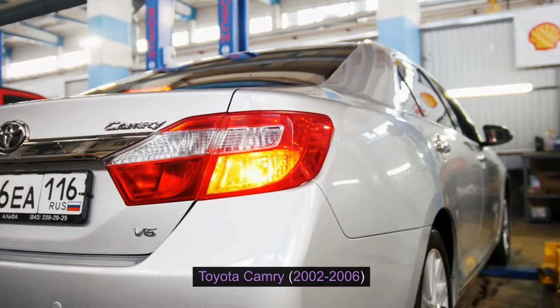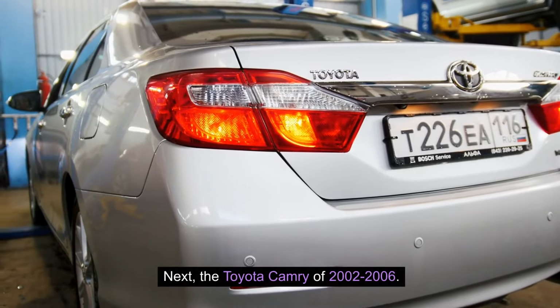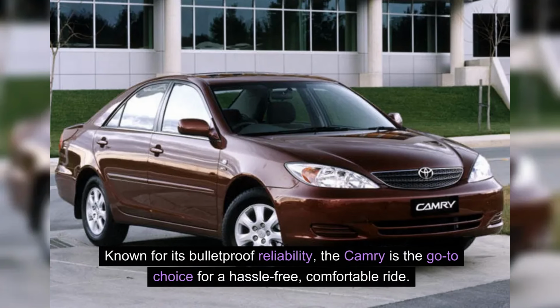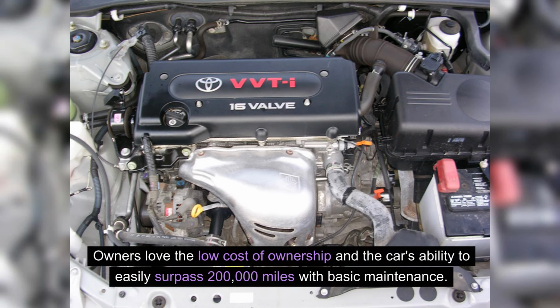2. Toyota Camry, 2002-2006. Next, the Toyota Camry of 2002-2006. Known for its bulletproof reliability, the Camry is the go-to choice for a hassle-free, comfortable ride. These models excel in delivering a smooth driving experience, ample interior space, and a reputation for being nearly indestructible. Owners love the low cost of ownership and the car's ability to easily surpass 200,000 miles with basic maintenance.